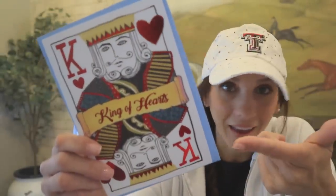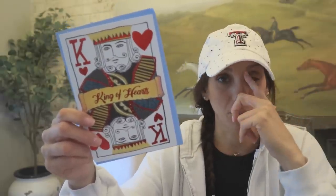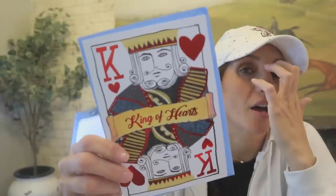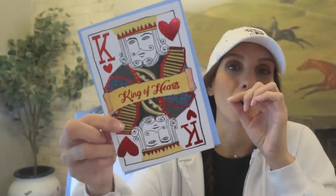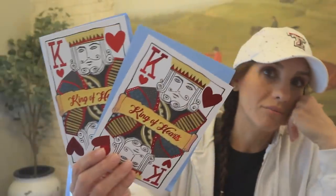For my Taylor Swift fans, hello. There's that to consider. That's huge. It is actually my favorite song in all of her albums. It's in Reputation, it's King of My Heart. This is King of Hearts. So I guess there's that. But this little card is so, I flipped for this. So you know that I had to get two of them.